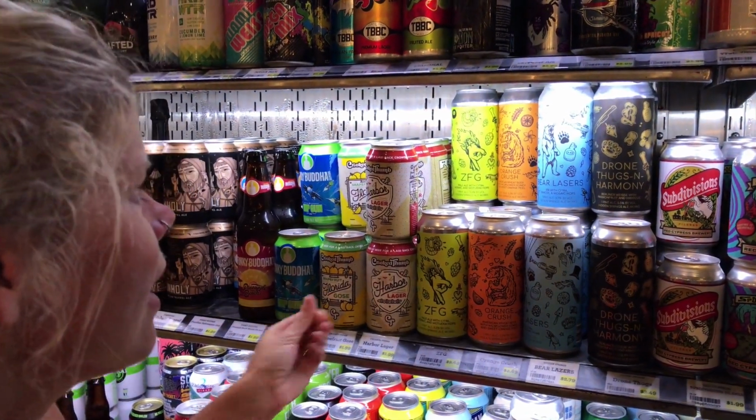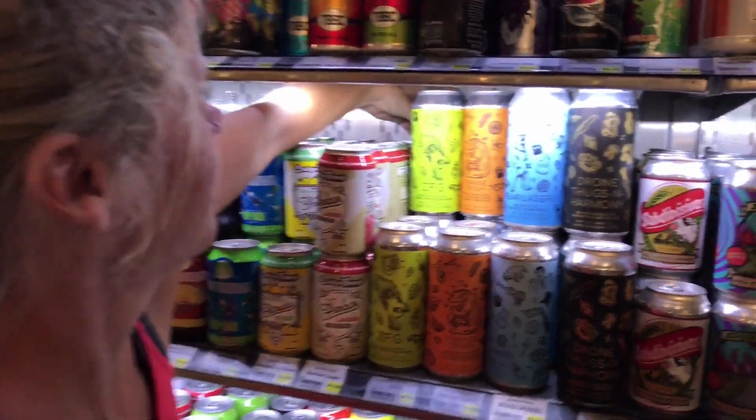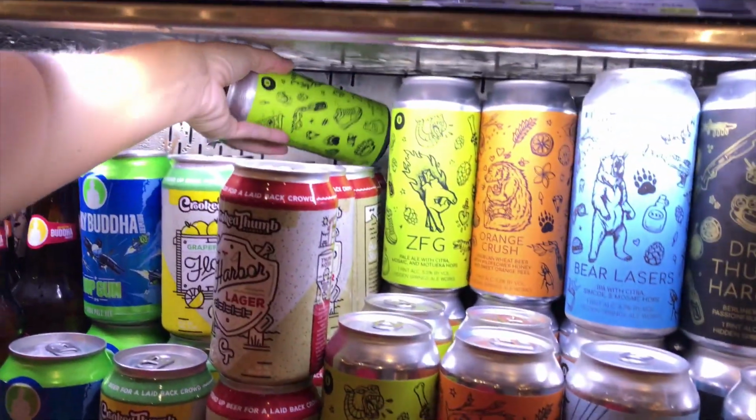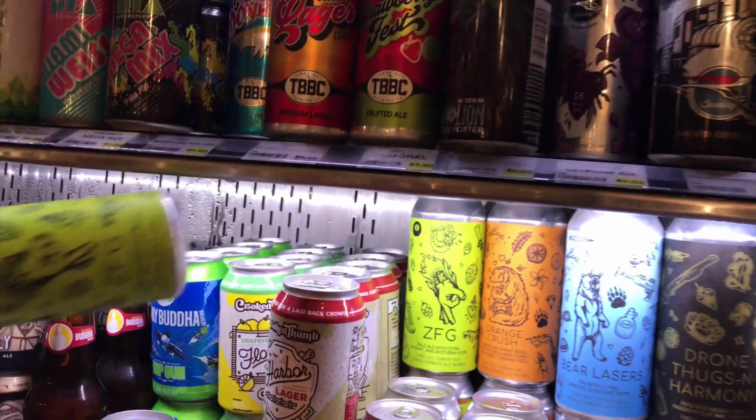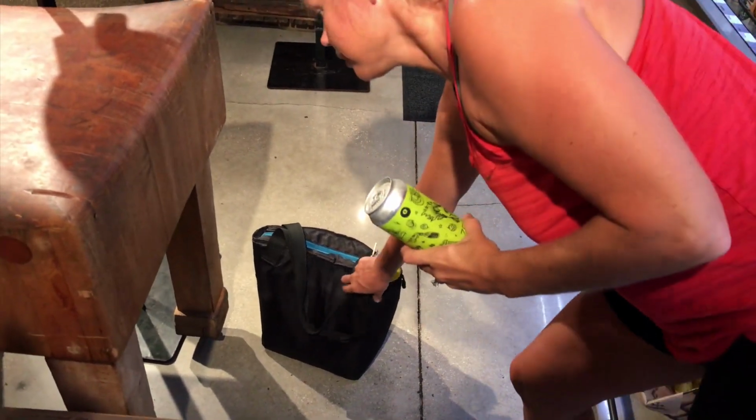So I think I'm going to play it safe and get what I really liked last night. And see the trick too, which I showed her. You dig to the back and they're way colder. And we do have our cooler with some ice packs in there too for our walk home. So we ain't no fools.